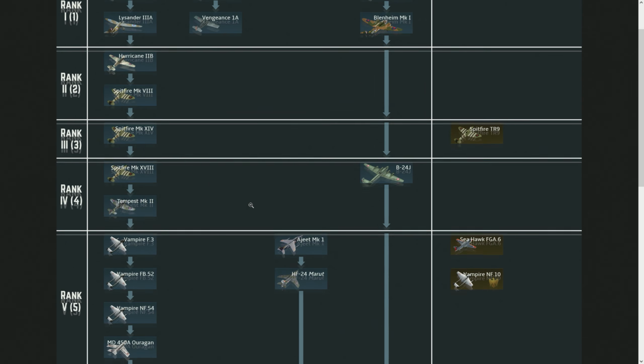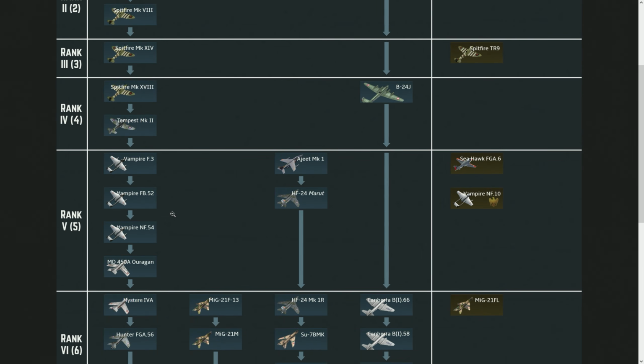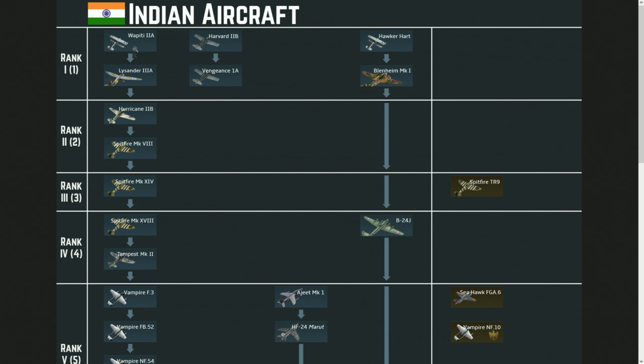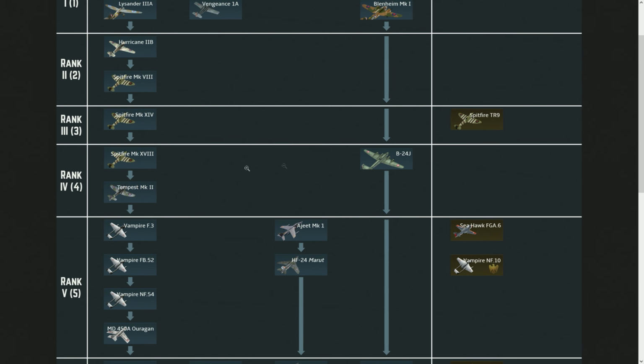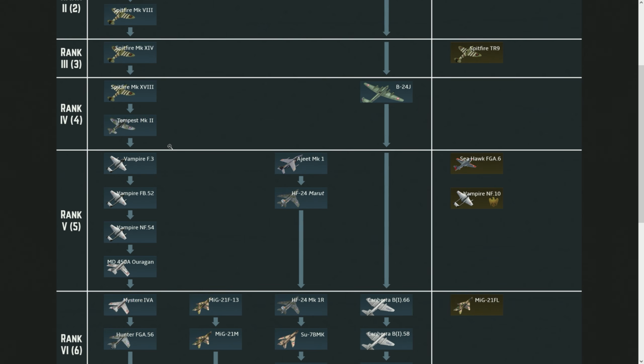So as you see, it's a very small line, and that's why I think it should be like an Israeli tech tree, or even just maybe ignore these ones and just start with rank 4 with the first Griffon or something like that. It can be like that as well, just like the Israeli is. So it's another option, okay?